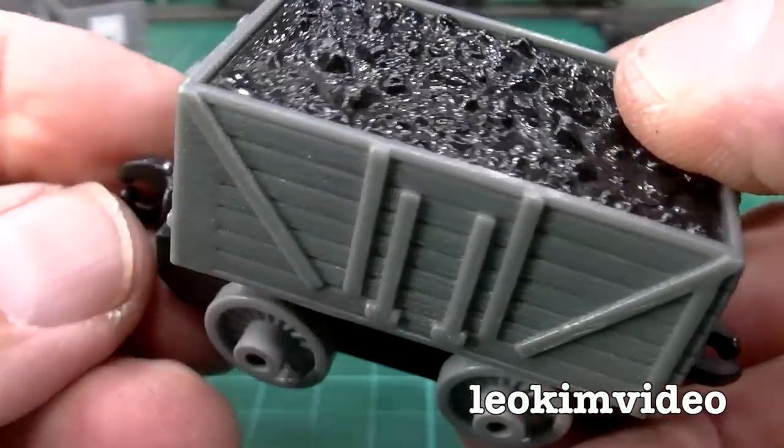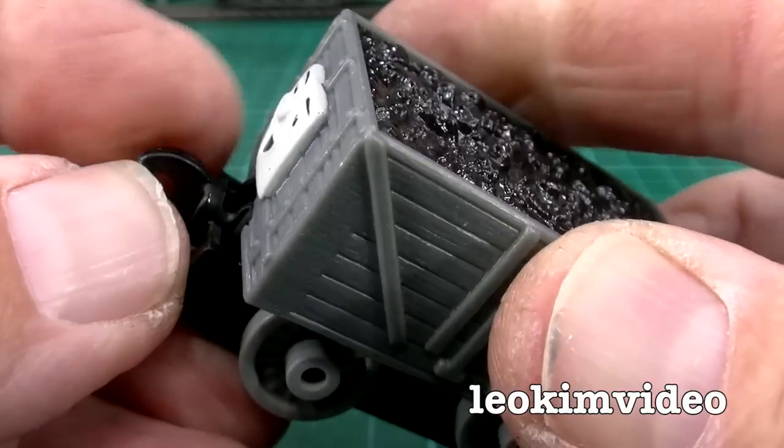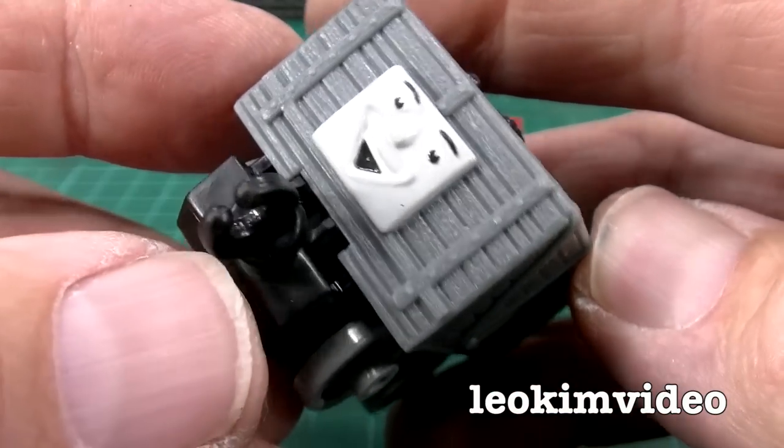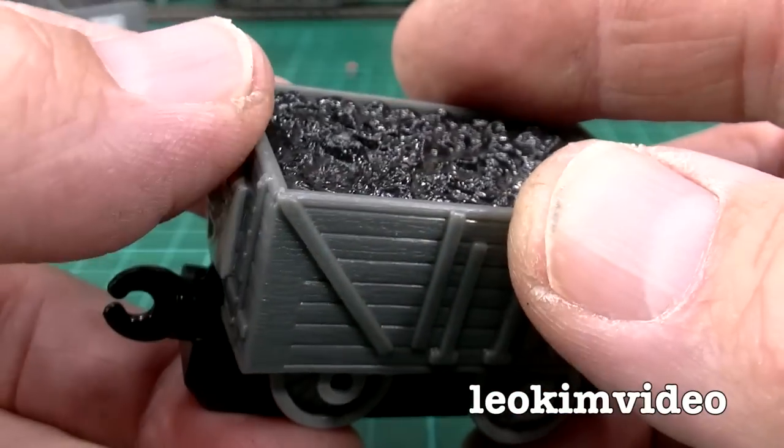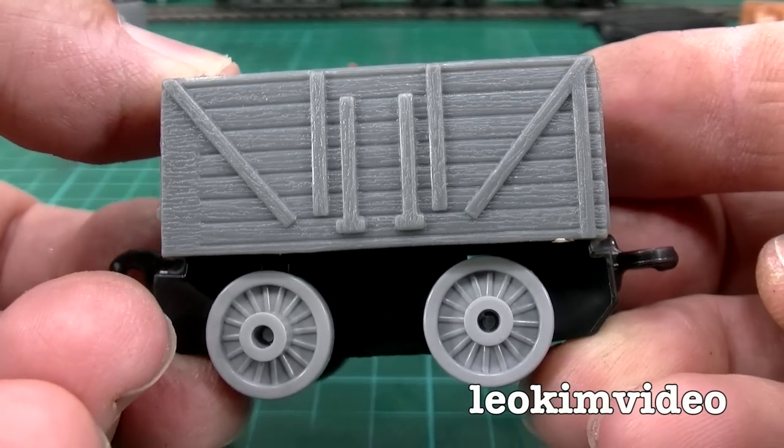Wow, it's actually feeling like it might fit. And if I just push it forward, look at that. Like a clip fit almost. It's quite bizarre. So there you go. That's not too bad at all.